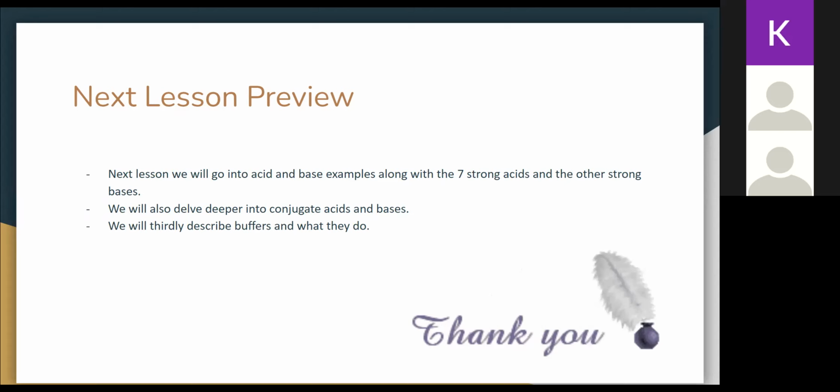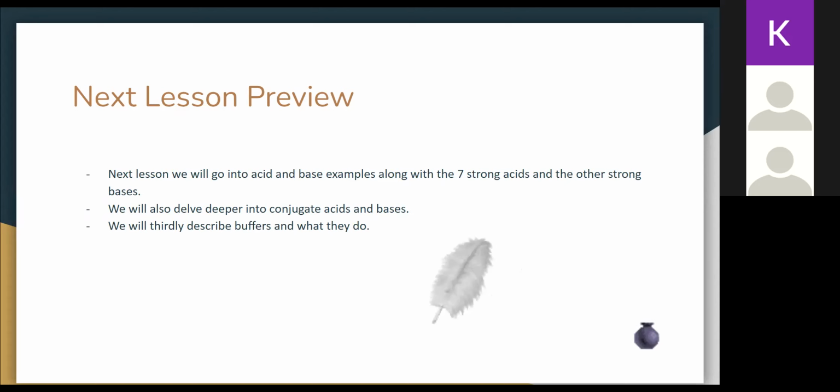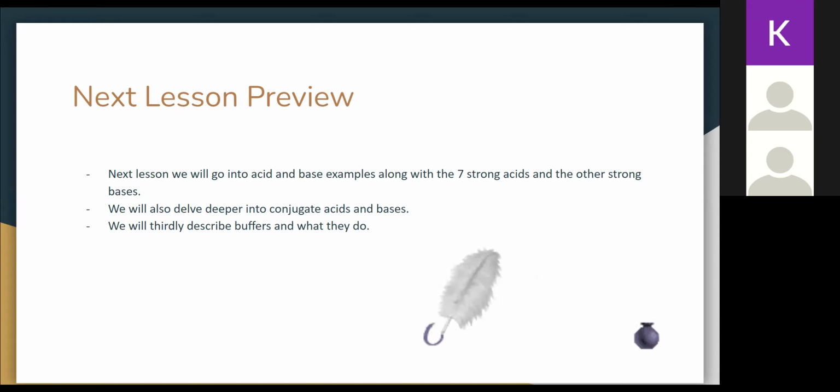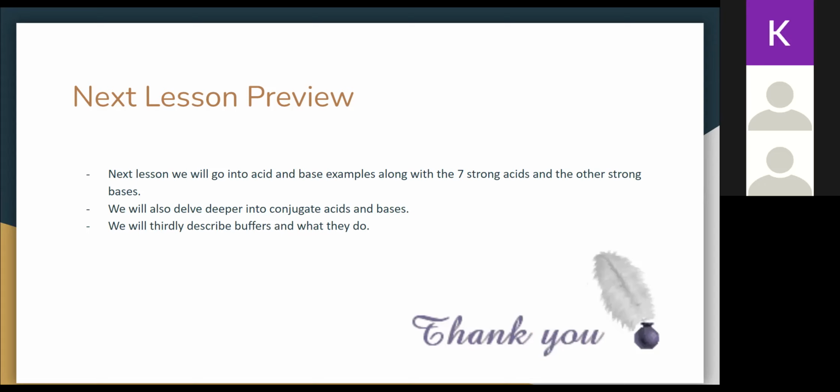This is when it gets really complicated, so next lesson we'll be continuing into this topic. We'll mainly teach you the difference between strong acids, strong bases, and weak bases. We'll also probably go a lot deeper into conjugates because those are very important. And then we'll also describe a new term called a buffer.